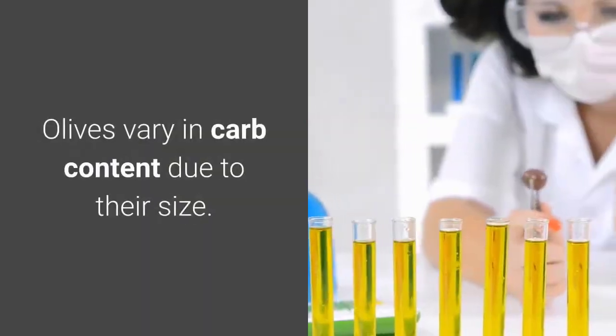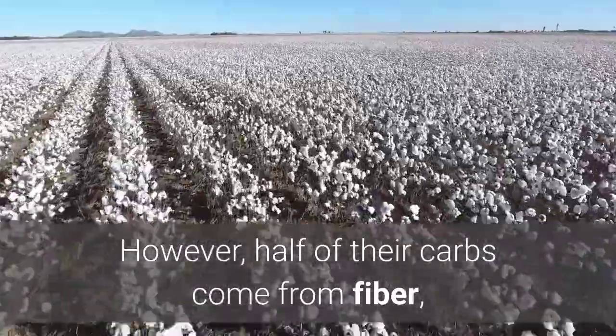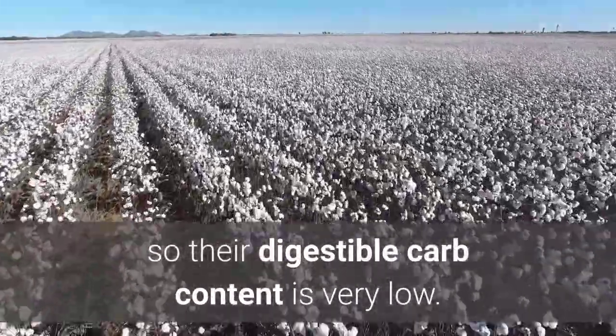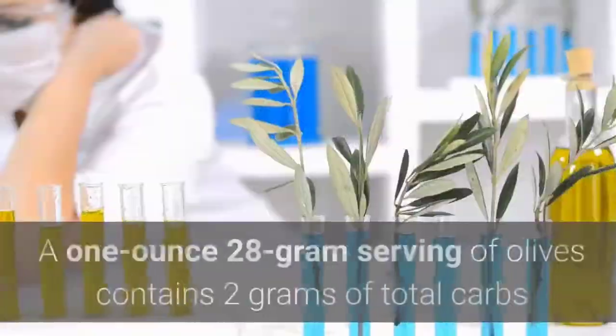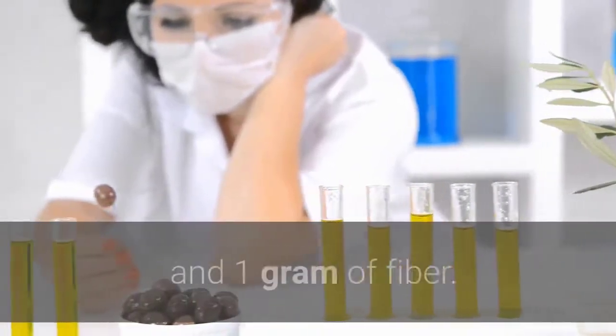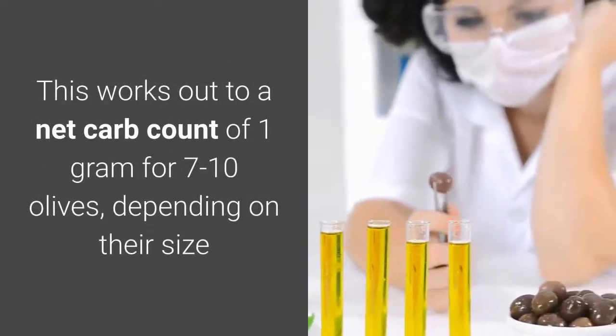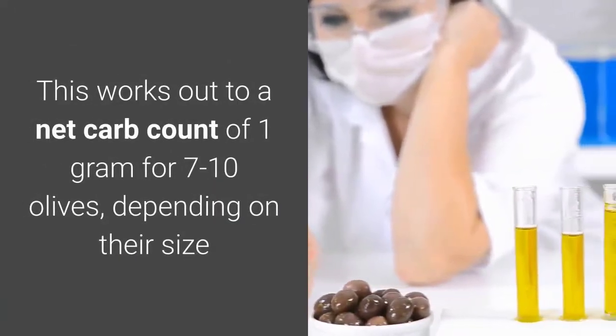Olives vary in carb content due to their size. However, half of their carbs come from fiber, so their digestible carb content is very low. A 1 ounce (28-gram) serving of olives contains 2 grams of total carbs and 1 gram of fiber. This works out to a net carb count of 1 gram for 7 to 10 olives, depending on their size.